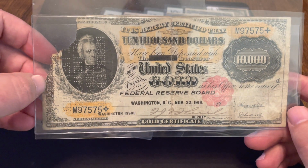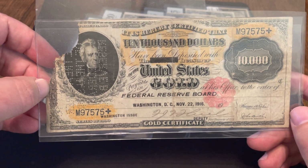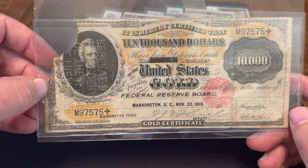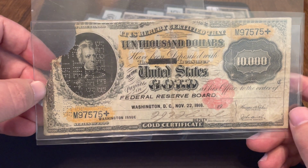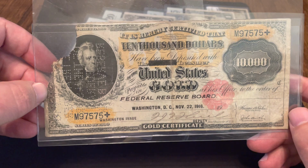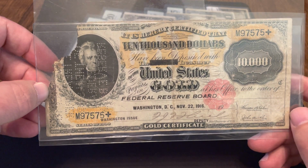That is the only way you can have these. There are roughly 450 of these in existence. Okay, let me say that again. There are 450 of these. That's it. It's a $10,000 gold certificate, and it's one of 450.